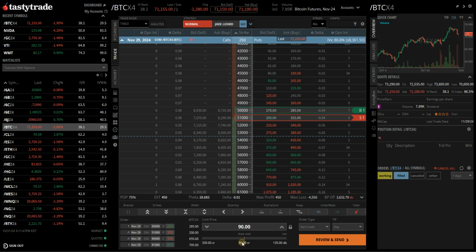And now look what we got. The buying power went down from like 80,000, 90,000 to $3,632. This is the amount of money that you need to have in your Tasty Trade account as buying power in order to execute this trade. Your max profit, the money that goes into your pocket right now, is $450 as of today.